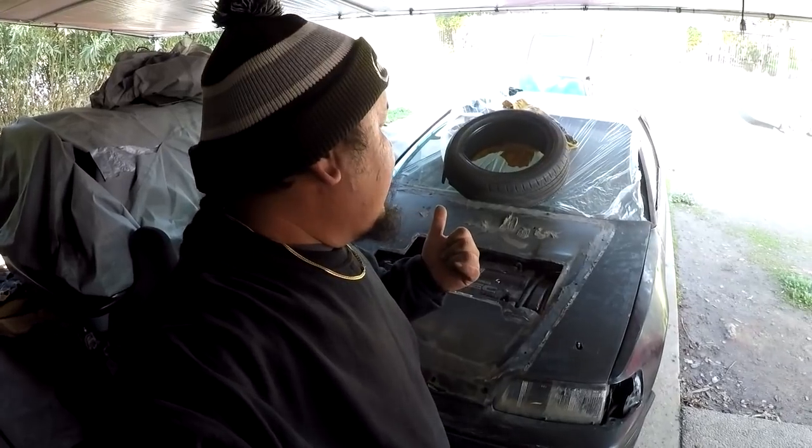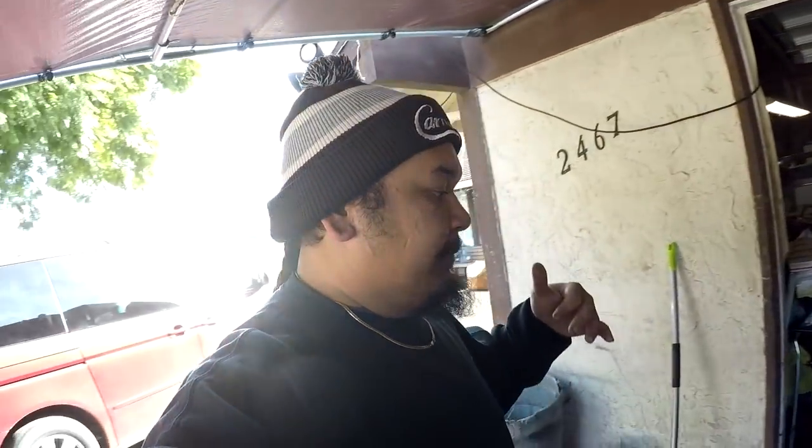So welcome back, guys. Today we are going to be buttoning up the CRX because I have no choice. We pick up the trailer tonight and I'm gonna load it up, get it ready on the trailer when the car is done. I still have a lot of stuff to do on the car, but today should be the final day of drivability and all of that.